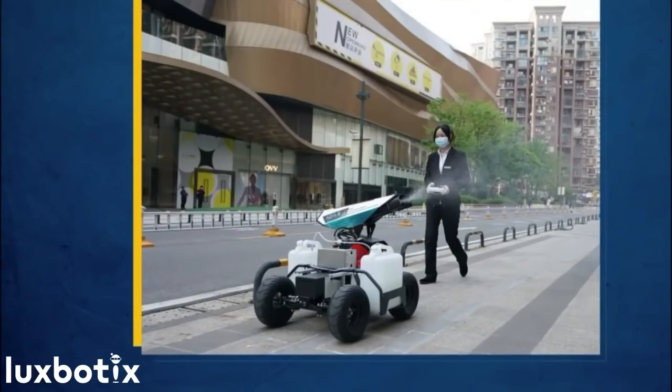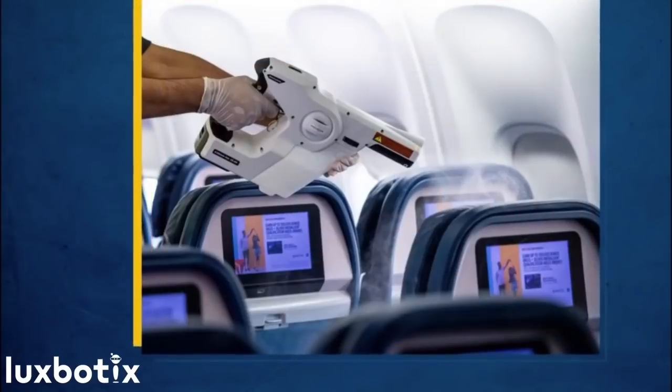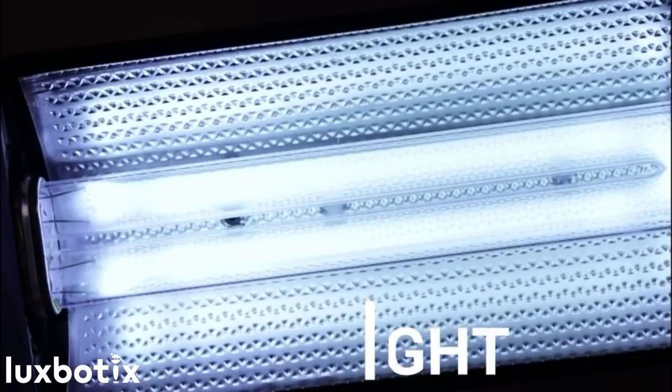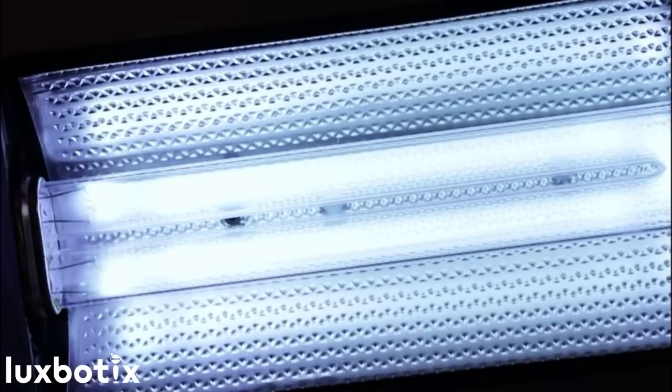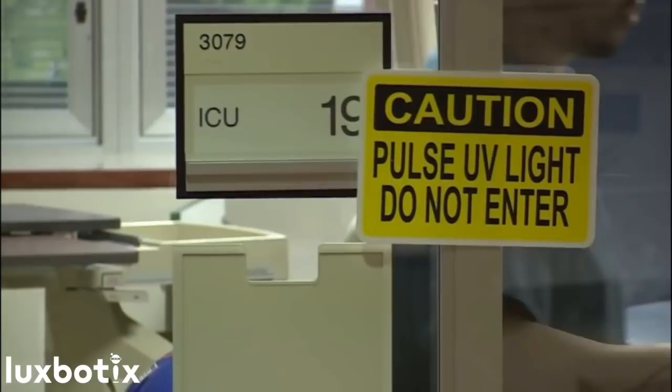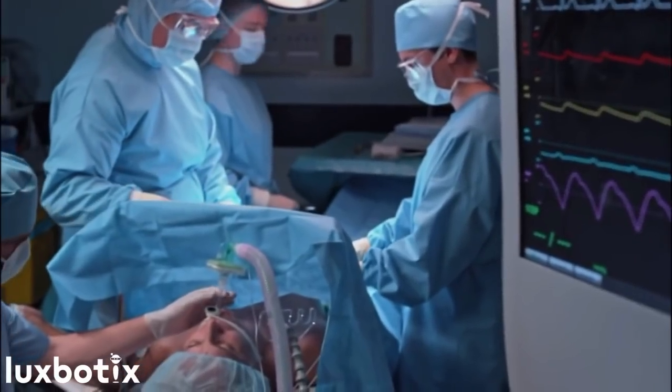In places like China, robots and drones are being used to spray disinfectant in public spaces. But there is another option. UV light is an effective disinfectant that has been used in hospitals for decades. It has now been proven that UV can quickly disinfect entire rooms in a matter of minutes.